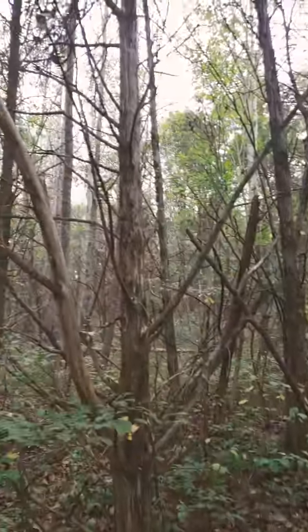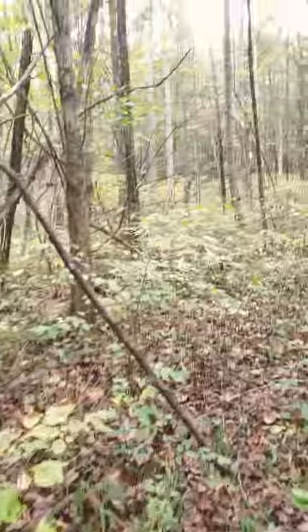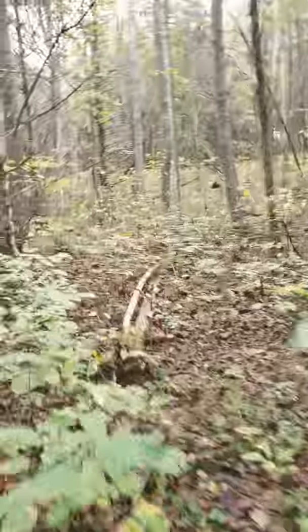So, really incredible structure signs and stuff back in here. I would love to run through this and see what kind of structures I could see. I'm just kind of following a path here, and the phone just died.